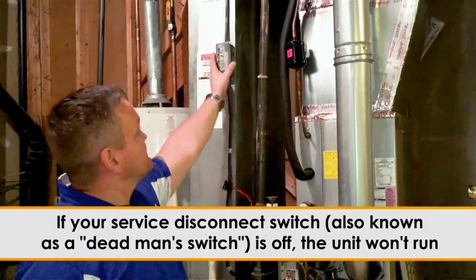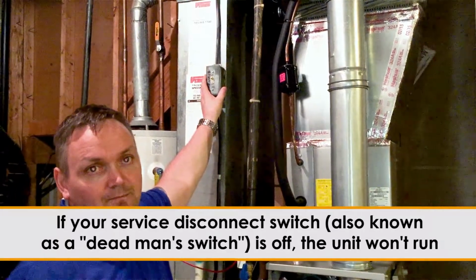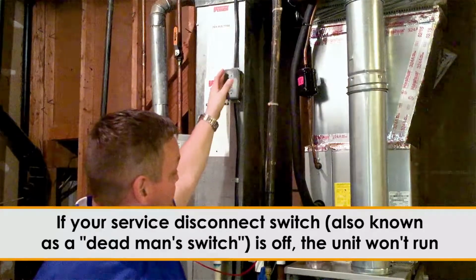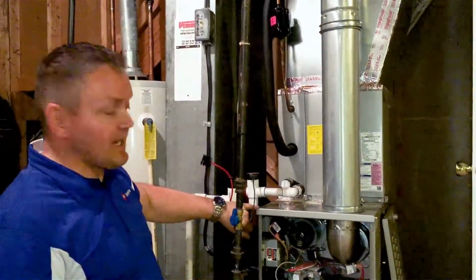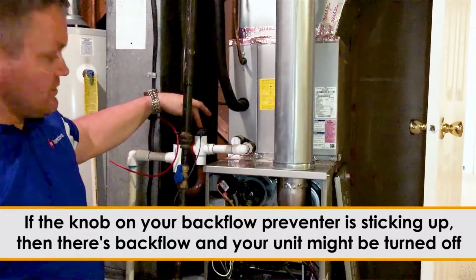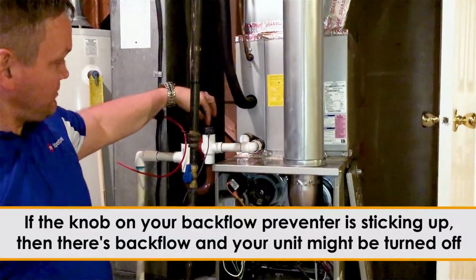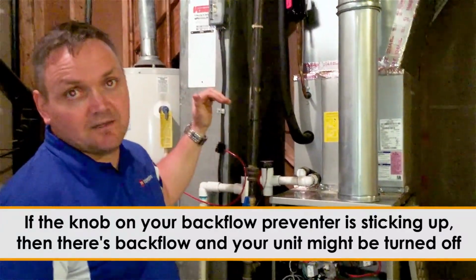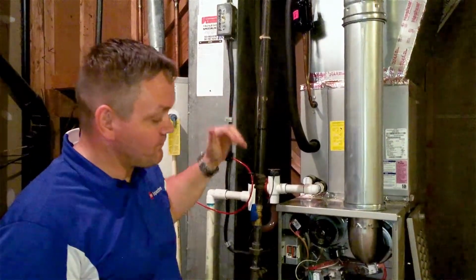First of all, this is what we call a service disconnect or a dead man switch. If this is off, the unit's not going to run. As we come down the system, this particular unit has an easy trap. This is a backflow prevention, and there's a little float inside of here. So if this little black knob on top is sticking up, it means it's backflowed, and that sometimes will turn the unit off as well.